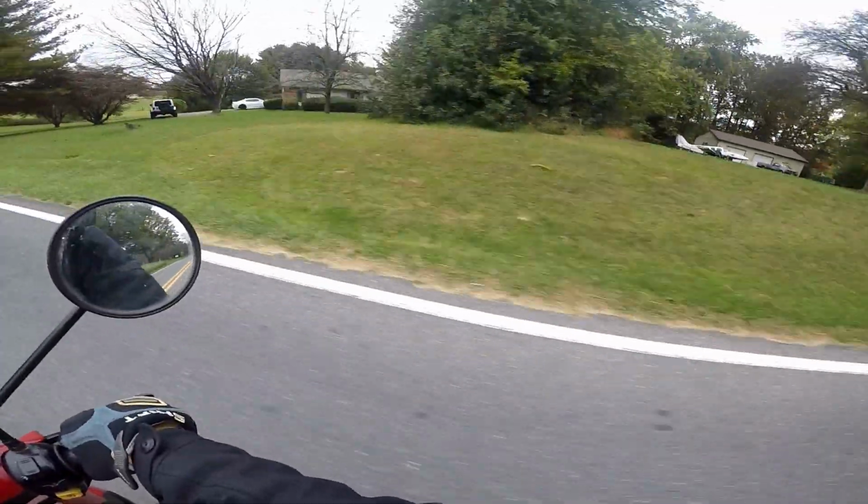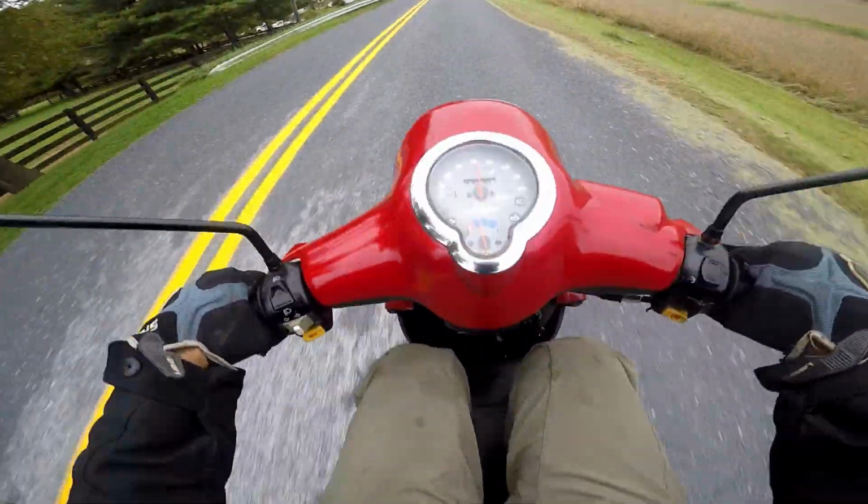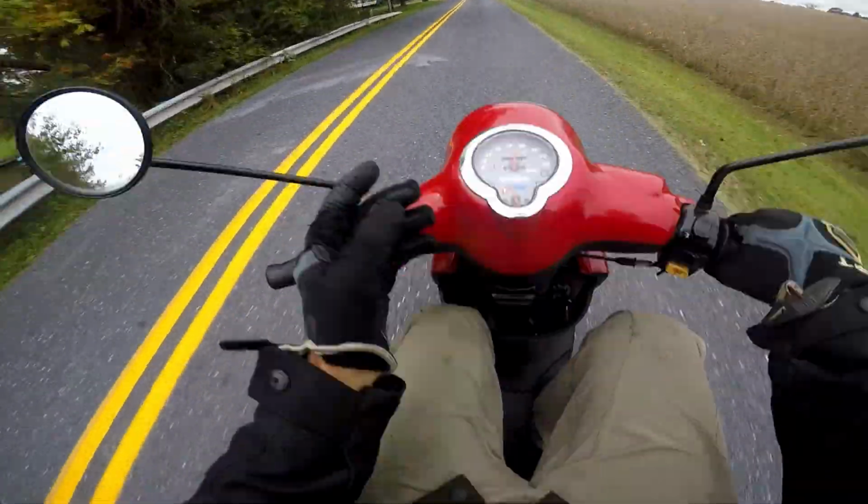Airplane over there. What the hell are those guys doing with an airplane? You know, I put a full tank of gas and it's already almost on E, so I have to go and fill up.